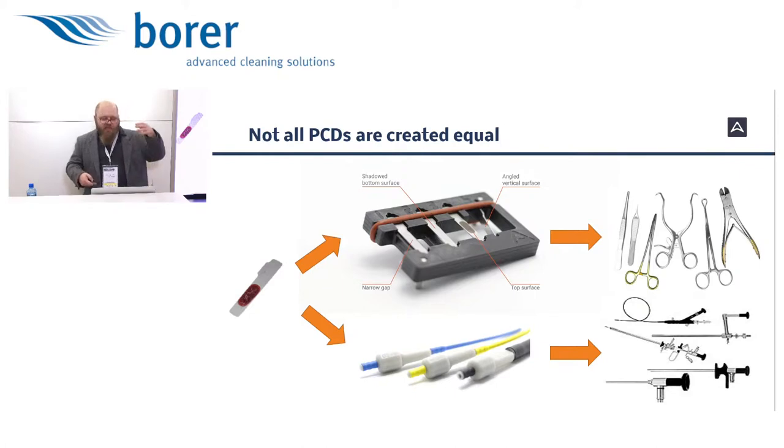The second position here looks at how well our spray arms are going through our mesh baskets and are removing contamination from the bottom. Because the last thing you want is to take a tray of instruments, see the instruments clean on the outside, turn them around and think, oh, this has to go again through the process. That's basically what this PCD is testing for. The third option is testing whether your spray arms are working efficiently.